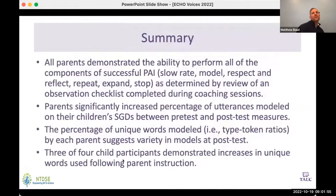So in summary, I bet Jill will say, I see this in my private practice, the more that we do this, the more parents actually demonstrate the ability to perform all those components of successful modeling, all those different letters of SMoRRES. And parents also increase the percentage of utterances modeled on their SGD between pre-test and post-test. That whole pre-test and post-test is so critical for you therapists in using the power of video, right? Having those families use those natural routines at home and videotaping them is really where you're going to get that buy-in and actually successful use.